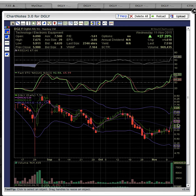And as you can see here, there was this move above the middle Bollinger Band and above EMAs 4 and 8. As you can see, there was this drop back here on the 20th below the middle Bollinger Band that started this downtrend. And now today you have this break back above the middle Bollinger Band and above EMAs 4 and 8. So this could be signaling the start of a new uptrend. So that's what we're looking for now.